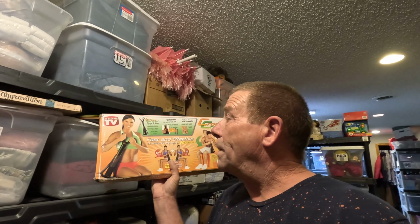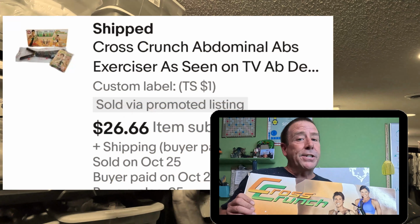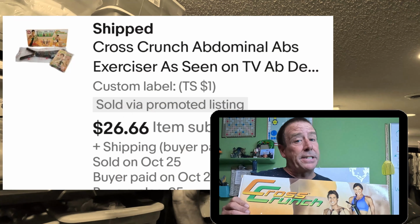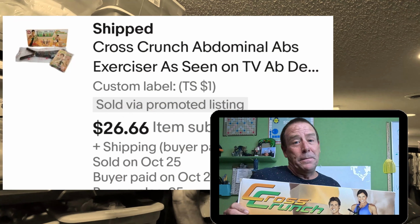Now, when I got home and opened this up, it is brand new. It's sealed in there, so I did disclose basically open box. I'm into this for $1. This sold for $26.66, and the buyer is paying $11.80 in shipping.